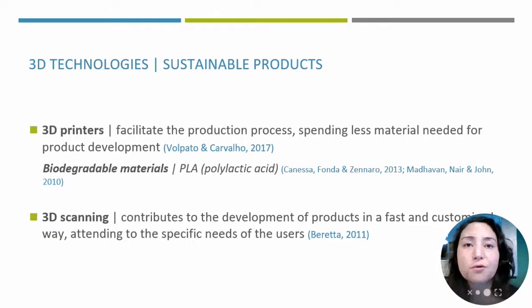New technologies such as 3D printers and 3D scanning, when combined with project planning, contributed to the creation of more sustainable products. For example, additive manufacturing facilitated the production process, needing less material for product development. In addition, it is possible to use materials such as PLA, polylactic acid, which is a biodegradable polymer made from the fermentation of starch-rich plants, which, when converted into filaments, can be used in 3D printing projects, or to reuse the materials into filaments for the generation of even more sustainable products.